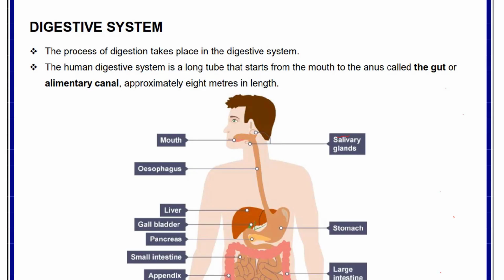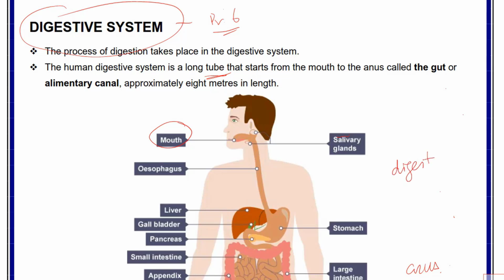Hi everyone, in today's lesson we will be elaborating more on the digestive system. Now this is not new to everyone, we have all learned this back in primary 6, right? But today we will be going into greater detail. Now we all know that the digestive system is a long tube that starts from the mouth and ends at the rectum, which connects to the anus. Yes, so food goes through this whole tube and it gets digested and absorbed at the end of the day.